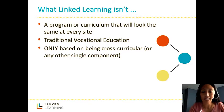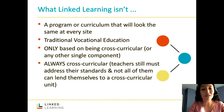Linked learning is a combination of all of the core factors that we identified. In preparing students for college and for standardized tests, there's an awareness that teachers must address their content area standards. And those standards don't always lend themselves. Not every concept in every grade level standard is going to lend itself to a work-based learning application. And linked learning recognizes that. Not all standards are going to lend themselves to a cross-curricular unit.